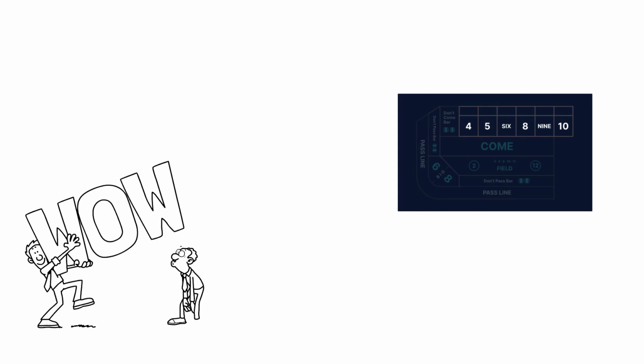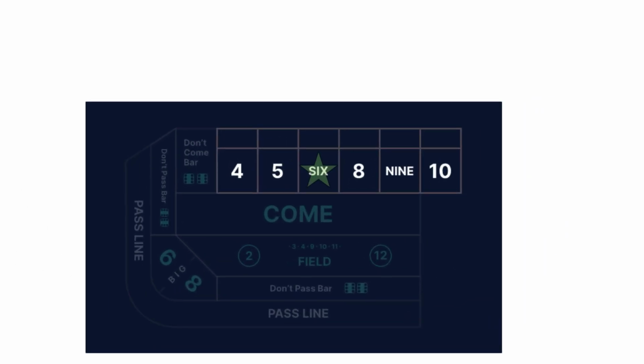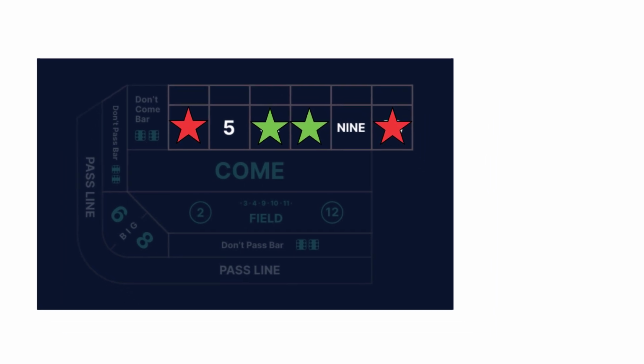Next, let's take a look at place bets. Even regulars on the craps table are surprised to find out that not all place bets are created equally. Some place bets like 6 and 8 have really good odds. Other place bets like 4 and 10 are rookie bets and should be avoided. Let's take a deep dive into why the house edge is different for each of these bets.